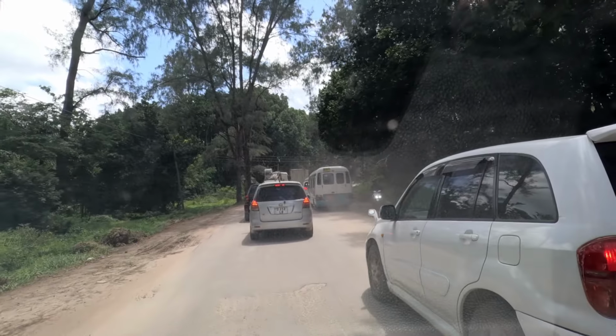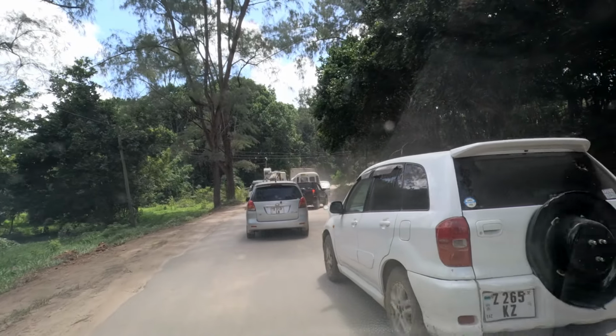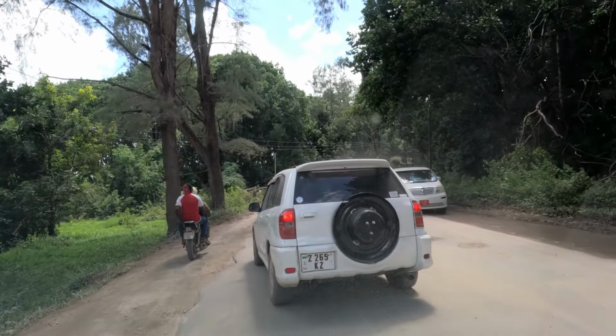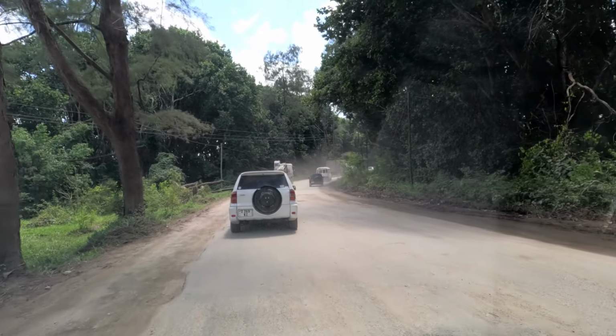See, this traffic is slowing up because of the potholes. Everybody has to go real slow, because you have to go into them slow and come out of them slow so they won't bust up your suspension.